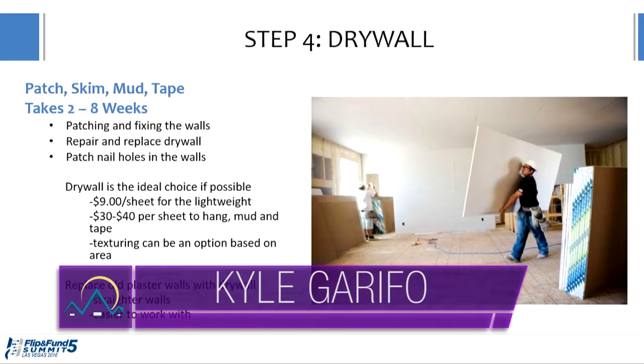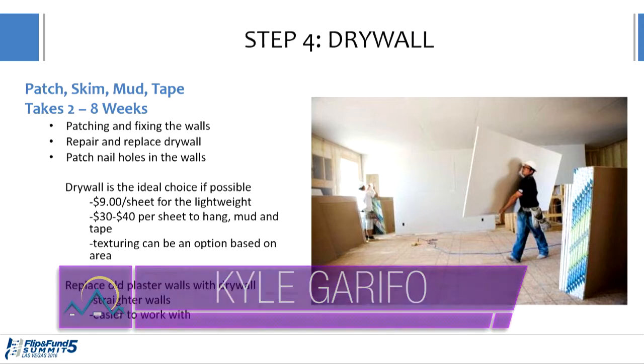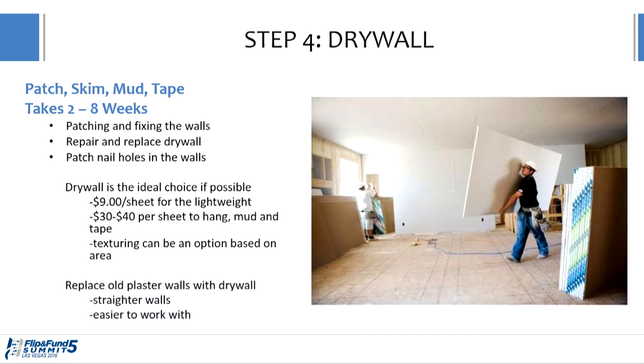Probably the most important step of all this is the hanging and taping of drywall, and the mudding, I should say. This is probably one of your longer phases, but it's one of the most critical, because if you have walls or ceilings that don't look right, and your walls sort of curve when they're supposed to be straight, that speaks to your quality of work, right? People are going to look at that and say, oh, boy. People see it. And if you see it, they're certainly going to see it. And when you start adding paint, you're going to see it even more.